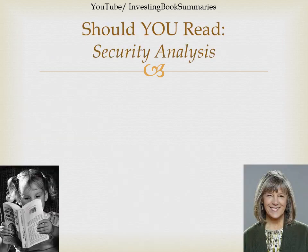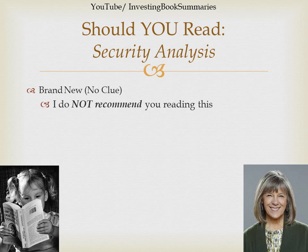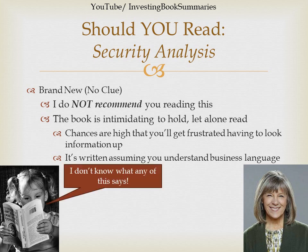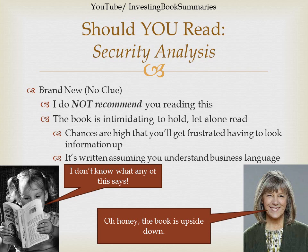The question then becomes, should you read Security Analysis? If you're a brand new, no clue type of investor, I do not recommend you reading this. The book is intimidating to hold, let alone read. The chances are high that you'll get frustrated having to look information up, and it's written assuming you understand business language. I don't know what any of this says. Oh, honey, the book is upside down.